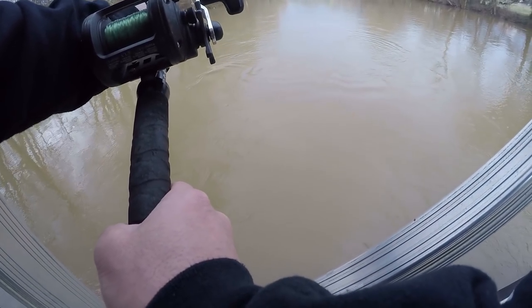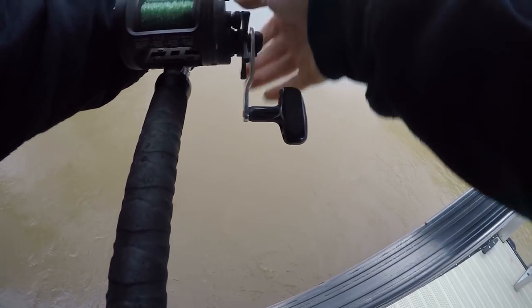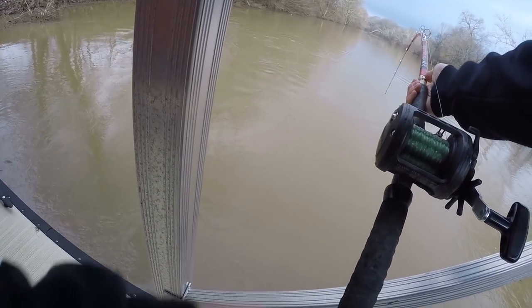Oh yeah, baby! I am so excited right now. Dude, that's a tank of a flathead. These fish just dig, dig, dig. I kept missing this fish and then I finally got him. That is a tank of a flathead. I'm gonna say in the 20s, for sure. Man, this fish is just pure power.